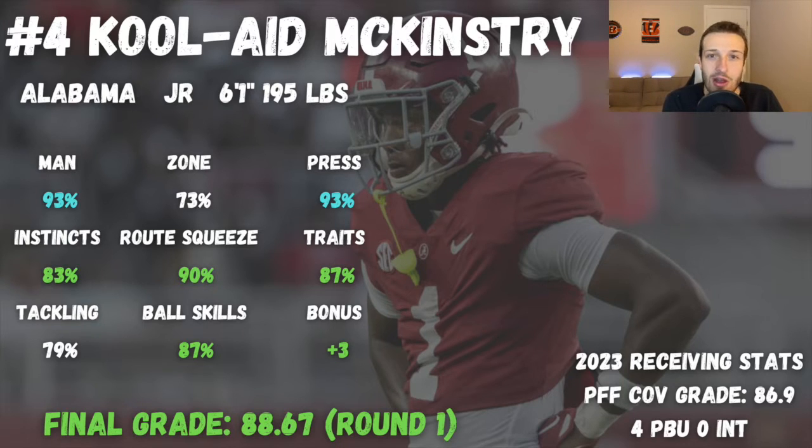So I really don't have any issue with anybody ranking McKinstry as their corner 1. I just think he's perhaps the most pigeonholed into one specific scheme due to his strengths within the game. I have a true first round grade, an 88.67 grade on McKinstry, and I definitely think he'll be a good corner 1 for a team in the NFL as long as they have press man coverage as one of their big defensive play calls.